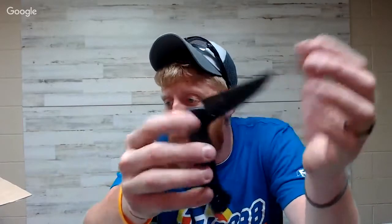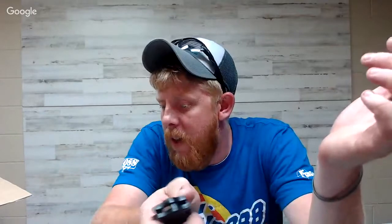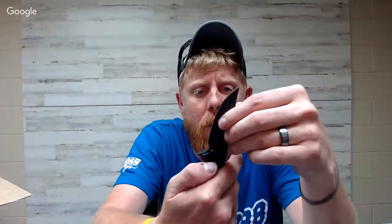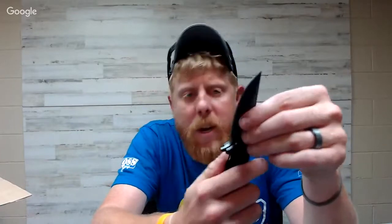It just says the ABKT folding knife. It says D2 on the blade. So I guess this is just their D2 steel knife. I don't see an actual official name of this unless it's just their model number, the AB007B. So this will be in my everyday carry starting tomorrow.